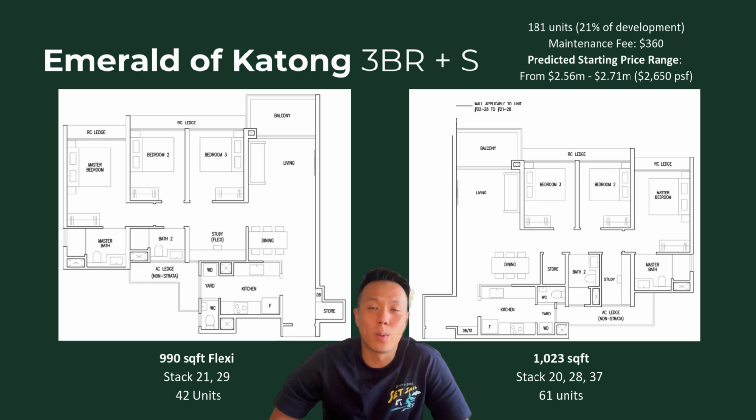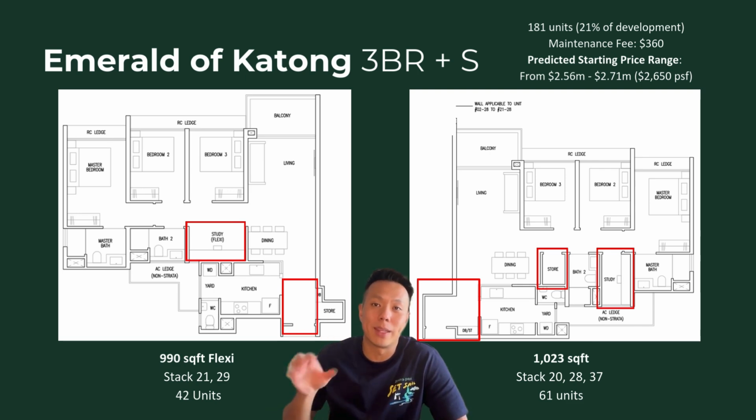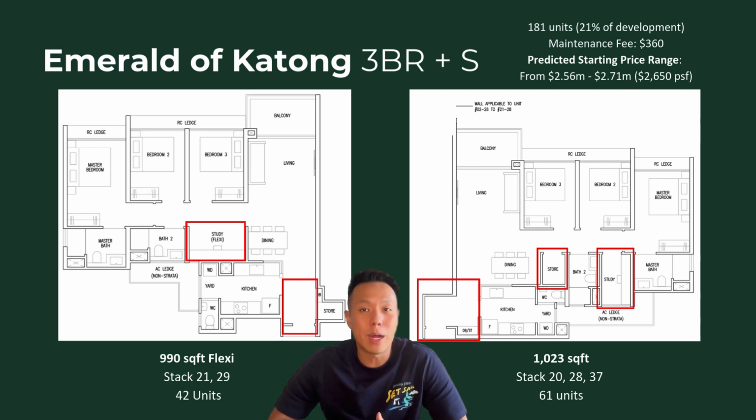And the last layout is a 1023 square feet unit. The difference between this and the 990 layout is that it has a bigger foyer, it comes with a dedicated storeroom, and also the study is laid out vertically rather than horizontally. So now after looking at all the floor plans, and also looking at the predicted starting price, let's compare it against the pricing of the new launches in the area.